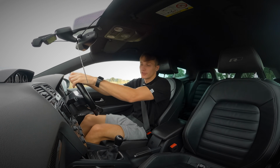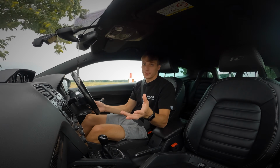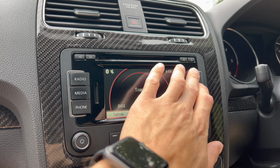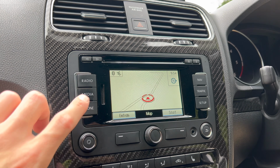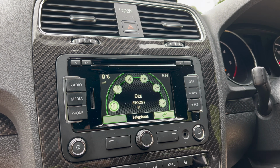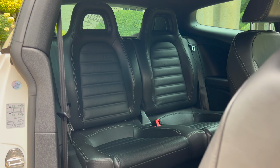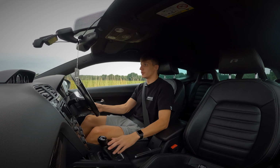So yeah, that is pretty much this car specifically. Now, inside this particular model, we've got your normal radio, you've got your phone, Bluetooth capabilities, you've got your nav, which is quite good. However, I don't really use sat navs in cars because I don't think they're as good as the phone. But just a general nice place to sit. Obviously, you've got leather heated seats, leather steering wheel, flat bottom steering wheel, and just everywhere in here is just finished to a nice standard. Parking sensors, all the good stuff that you'd want.